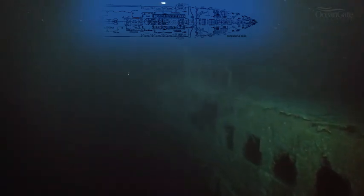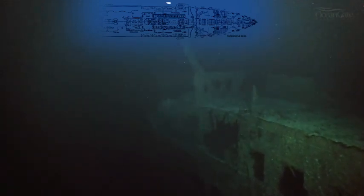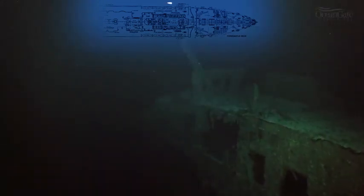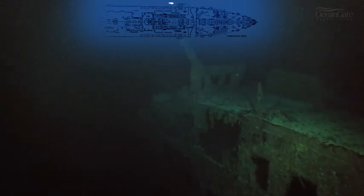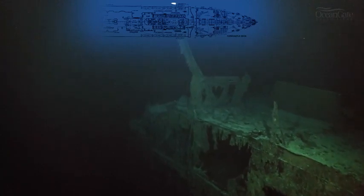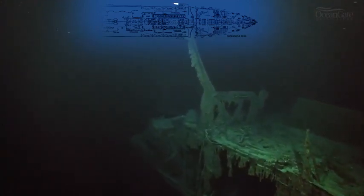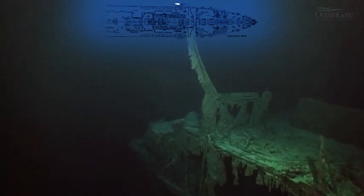We are now traveling along the port side again, back towards the bow, the boat deck just there on the right-hand side, and one of the two remaining lifeboat davits hanging out. It gives you pause to think about the people who got into those lifeboats.